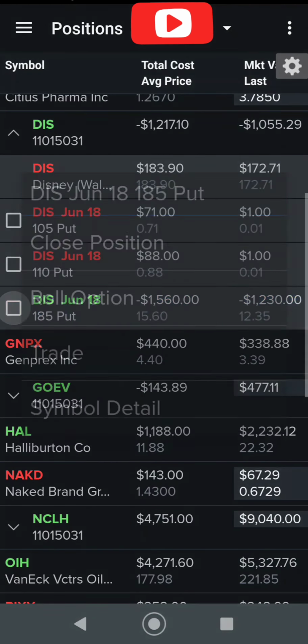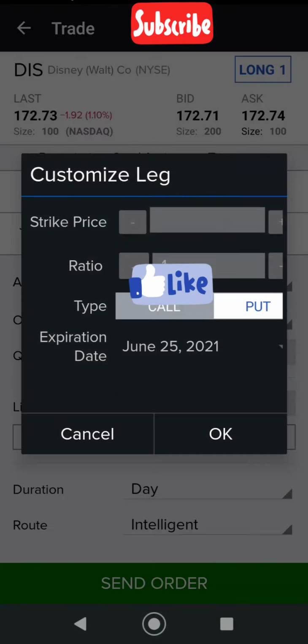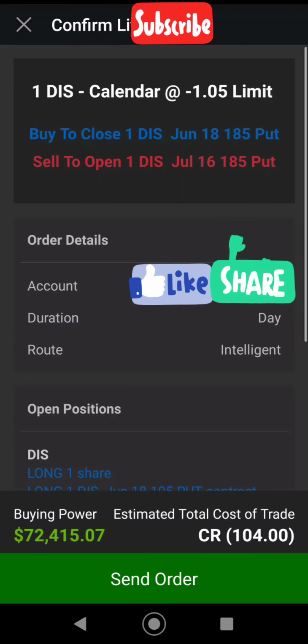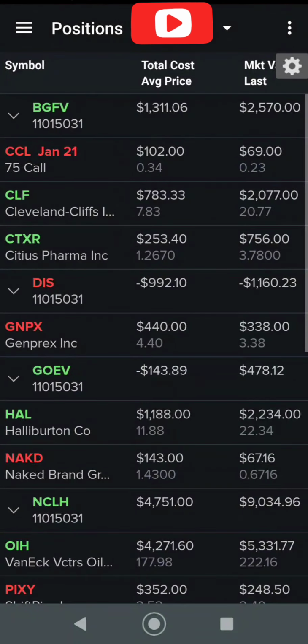Let's see if we can roll this. I'm very bullish on Disney long term, but short term it's having some issues. Parks are reopening because of COVID, and this looks pretty decent. It's $100 thereabouts. All right, it's not bad. It's not great. All right, just so I don't have to outlay the money, I'm gonna roll this for $100. All right, we'll just go back later and check those out.